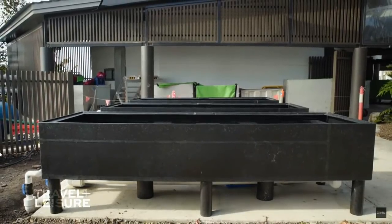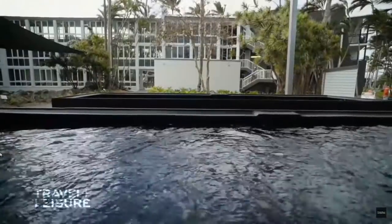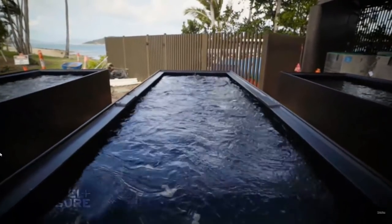The advantage of using the raceways is it's controlled, it's right there, we have it in front of us. And if, God forbid, another cyclone comes along, at least then we have the coral fragments ready to go inside these raceways, and the outplanting can be done much faster.